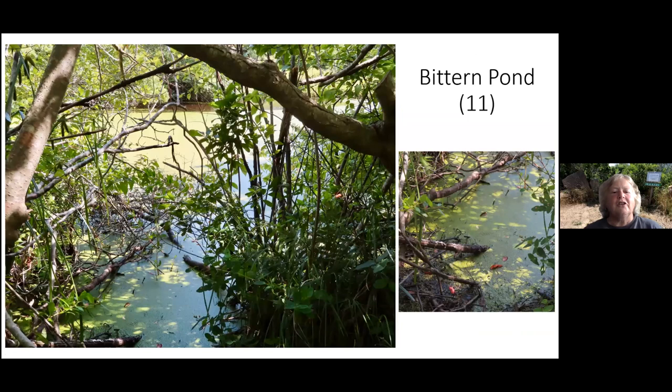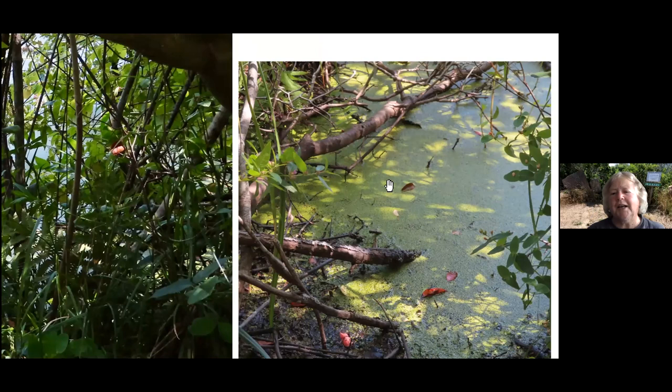And there's one little spot where we could see into the Bittern Pond. This is a pond that is really full of vegetation on all sides. Very muddy. There's not a lot of water flow into it. But it must be perched fairly high because it's been a dry summer and there's still quite a bit of water in it, even though it's obviously a very still pond and it is covered over with green algae, which you can see a little bit here, this sort of green all through it.